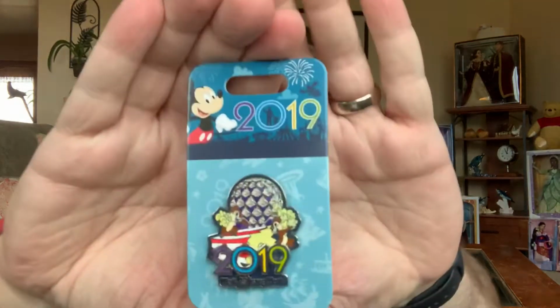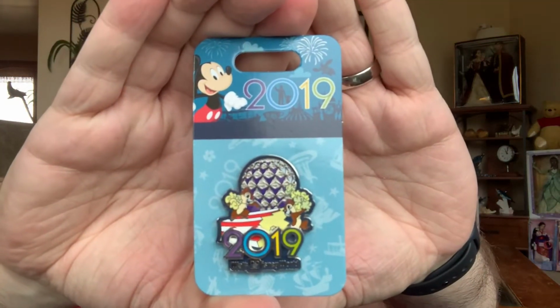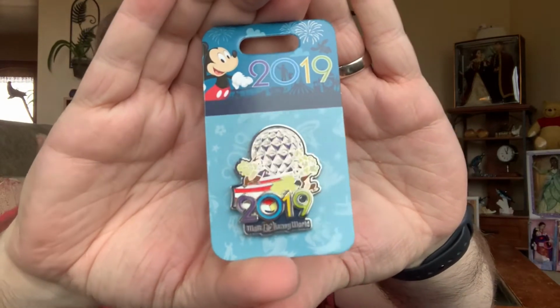So, the next one is another Walt Disney World one. And this one is also 2019, but it is for Epcot. It's got Chip and Dale on there and they are eating popcorn, it looks like. But I just thought that was a really fun one too. And the Spaceship Earth kind of has, it's not glitter, but the way that it's cut kind of makes it sparkle just a little bit. So that was a fun one.